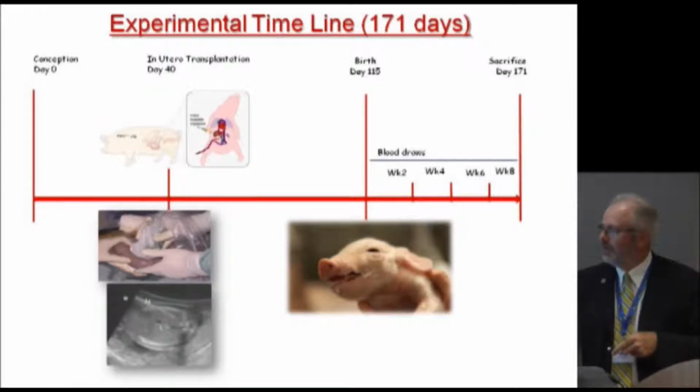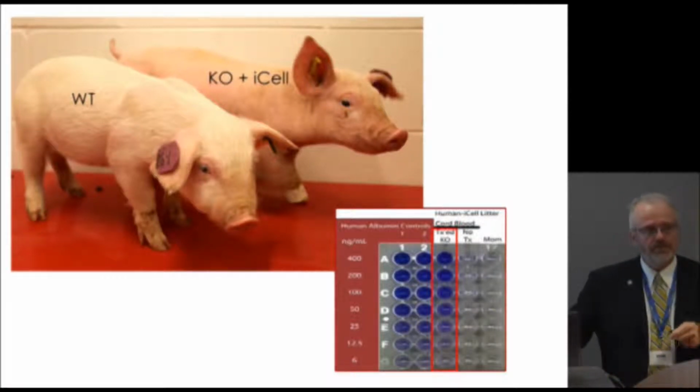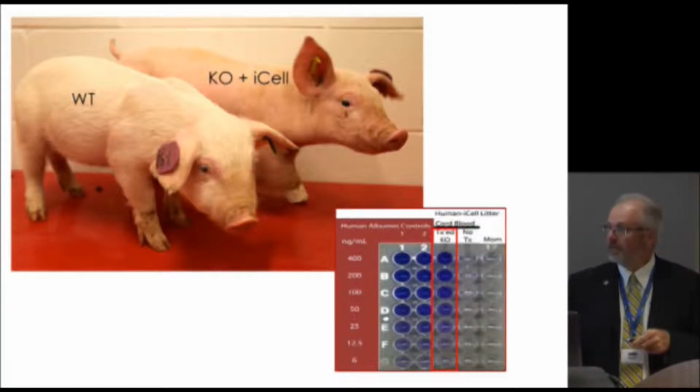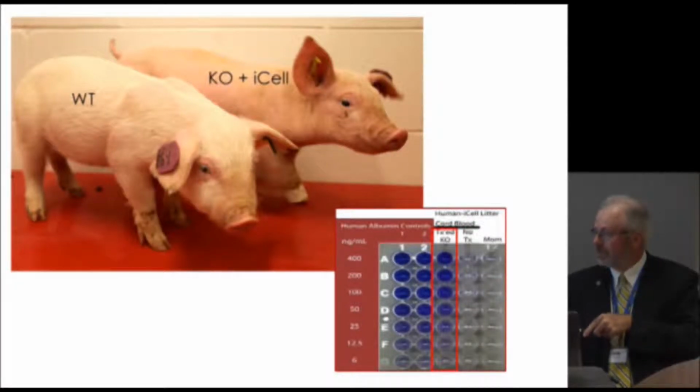Little piglet born, and then we study them for at least 8 weeks to see if the human cells have expanded. Pinky was our first pig, so this is an iPS-derived hepatocyte that we injected in utero in Pinky. And at birth, this is an ELISA that shows human albumin in his blood. His litter mate that we didn't transplant had no human albumin, his mother had no human albumin.